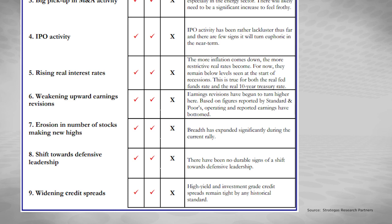The seventh item we look at, breadth. Breadth has expanded significantly in recent months, which is a good positive trend we'd like to see continue here. The eighth item we look at is money flowing to defensive stocks. And right now, we have not seen that shift yet into more defensive positions.